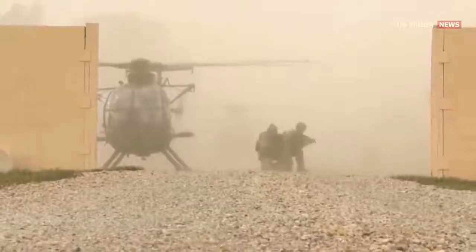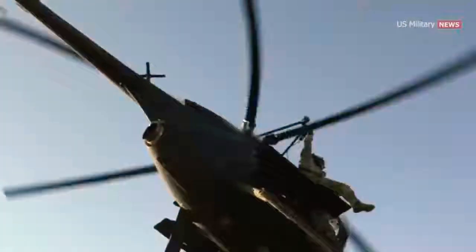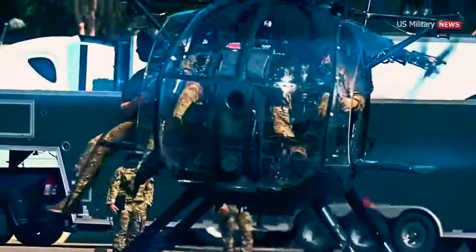"I do not feel that there's an airframe that can replace the MD-530 series helicopters," Coker said. "We went through an upgrade in 2003 from the AH-6J to the AH-6M, adding a glass cockpit, 4-blade tail rotor, and 6-blade main rotor. The thing's a beast."